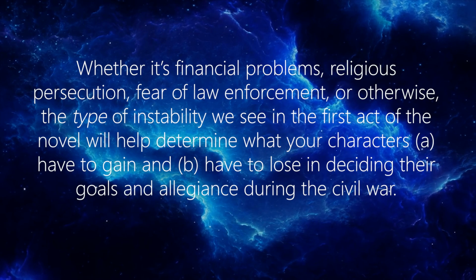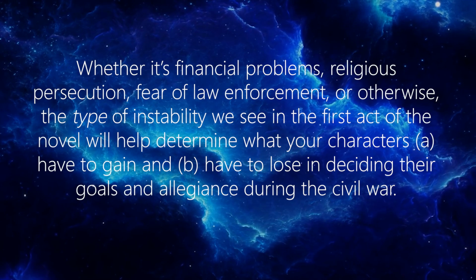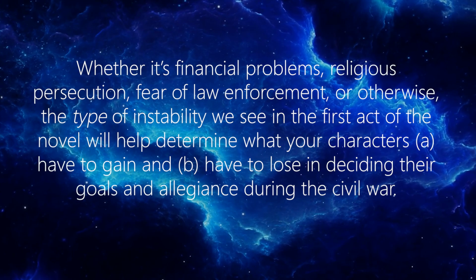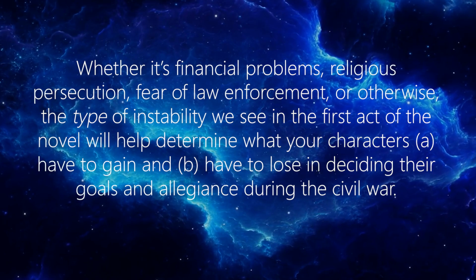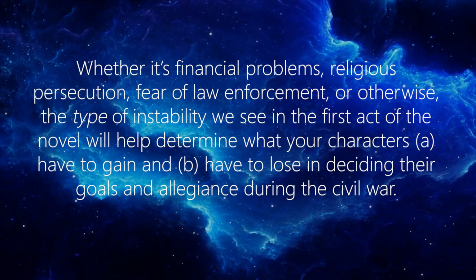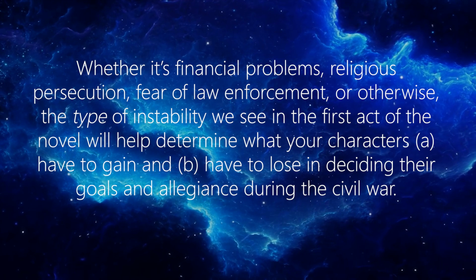Whether it's financial problems, religious persecution, fear of law enforcement, or otherwise, the type of instability that we see in the first act of the novel will help determine what your characters A have to gain and B have to lose in deciding their goals and allegiance during the Civil War.